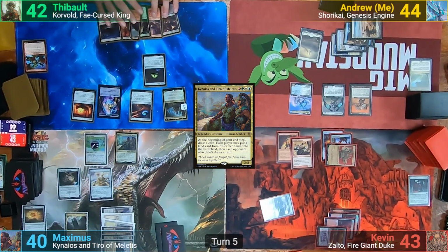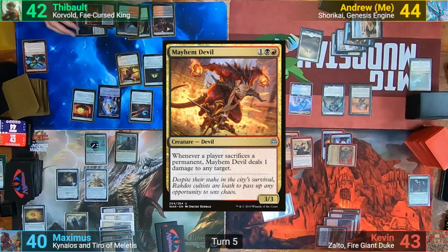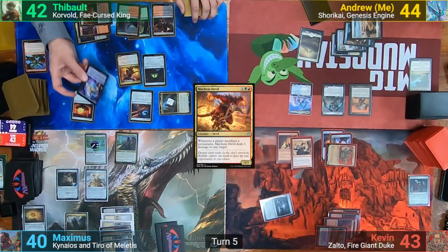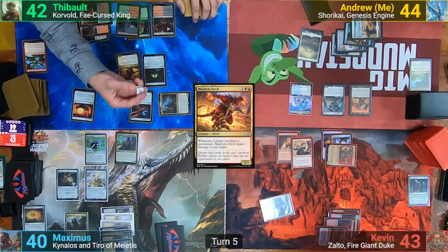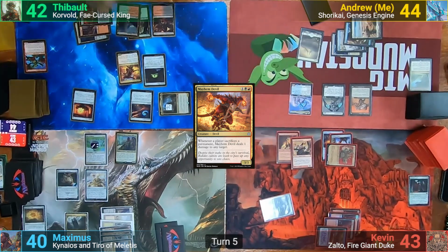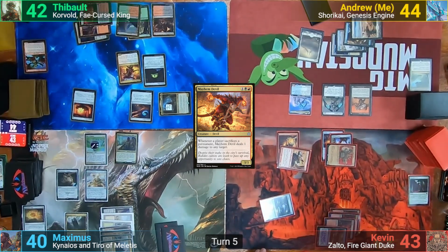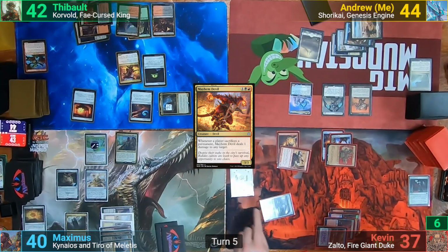Thibault draws and plays a Keswick Wolf Run, and then casts a Mayhem Devil, moving to combat. He swings Korvold at Kevin, and Thibault sacrifices the treasure token to Korvold, putting a +1/+1 counter onto his commander and drawing a card, and deals 1 damage to the Cunning Spark Mage with the Mayhem Devil trigger. Kevin responds to the targeting by pinging his commander to venture 1 room further. Kevin then takes the hit for 5.